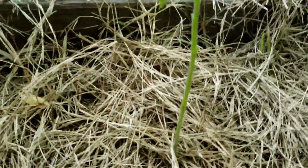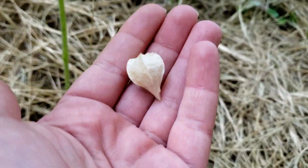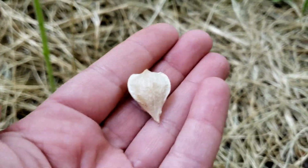And oh yes, look, there it is. I got one. So once they're dried out like this and they fall off, that means they're ready, like I said a minute ago. And on the inside you get this little fruit like this.